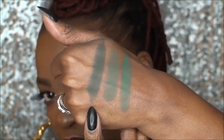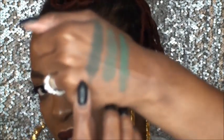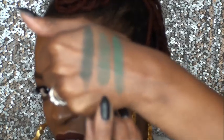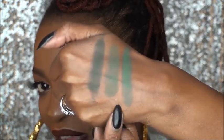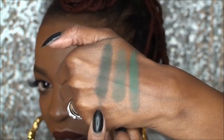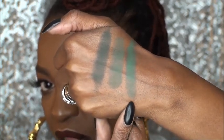And I just wanted to show you from her quad, the Shade and Light Sage quad that she came out with, the green that's actually in this one is a lot deeper than the Moss green from the Metal Matte palette. I actually love that they're both so different. I'm a sucker for a good green matte, so I love the fact that they are different from each other. Just wanted to show you guys a comparison. So that's the Sage quad green, and this is the Moss green from the Metal Matte palette.